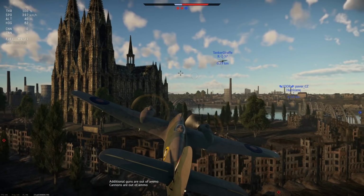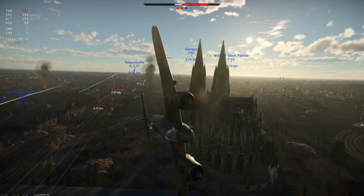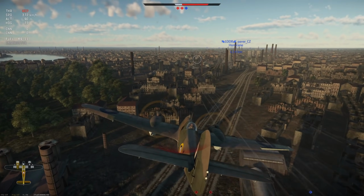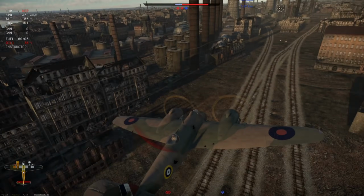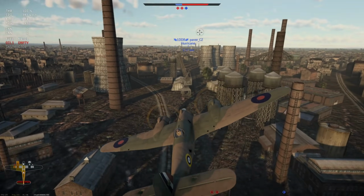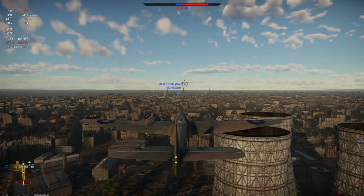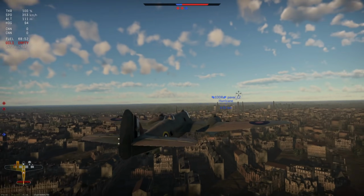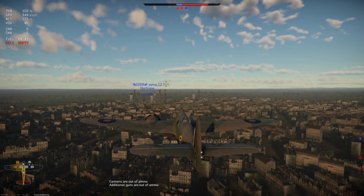Okay, I do not know how neither of those hit, but I guess this is probably the end of the match. I don't have any way to defend myself from the back. There is no gunner on this. Actually, no, there is. There's just some guy sitting there in a glass bubble. I'm not really sure what he's doing. I never noticed that. That guy's just sitting there doing essentially nothing. I've got no ammunition left.